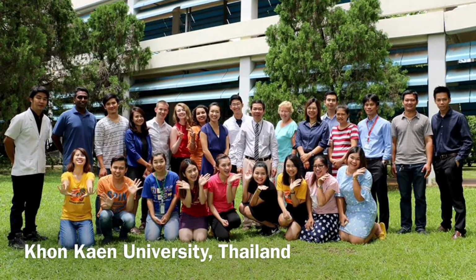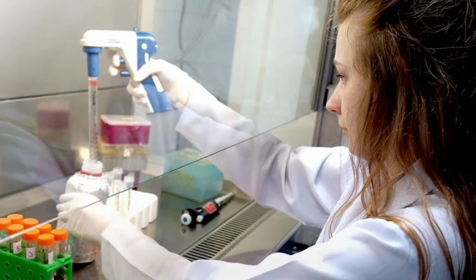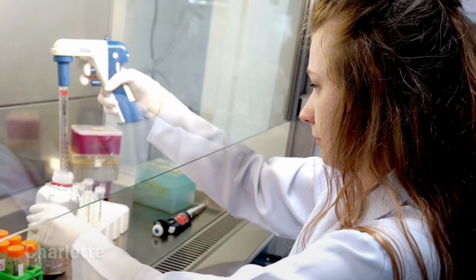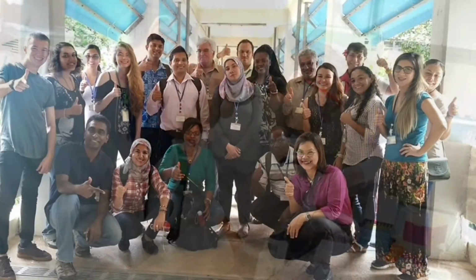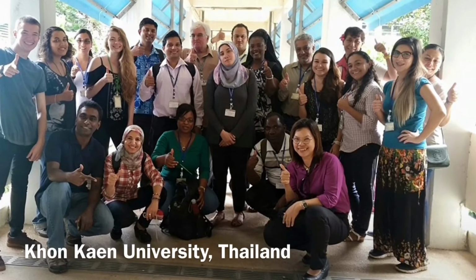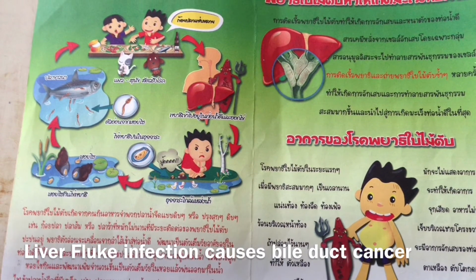At the moment we have 2 students working in our group who are based in Thailand. Charlotte and Eddie are on the MBio Sci programme here in Liverpool. And as part of their 6-month research project, they're based in the labs at Konkan University in Thailand, working on a project looking at the involvement of neutrophils in liver fluke infection and how this leads to bile duct cancer.